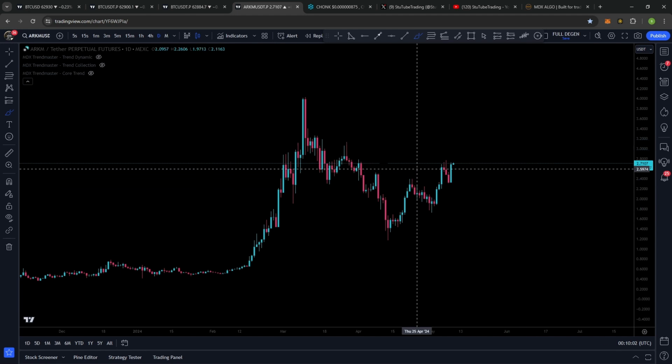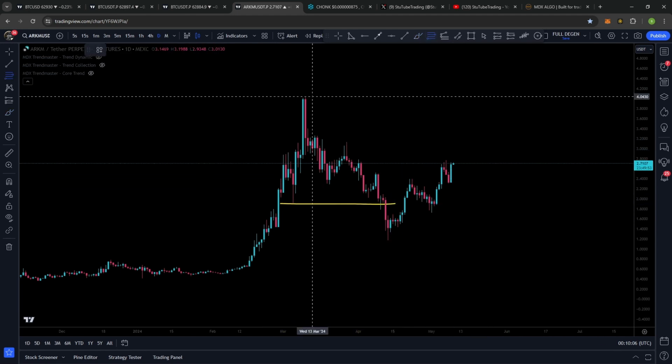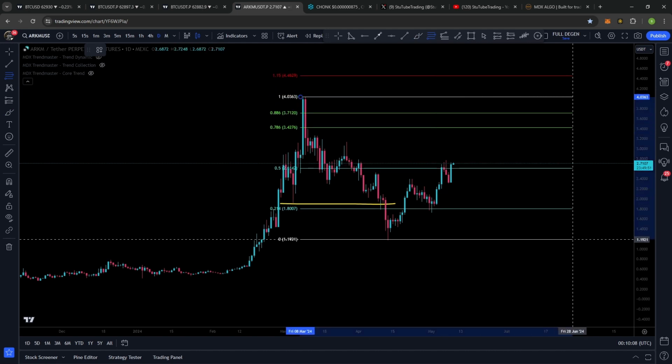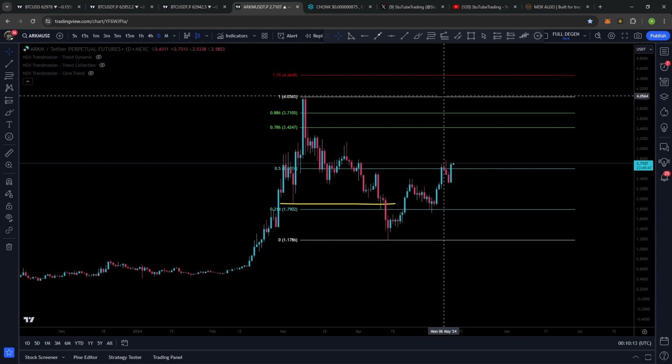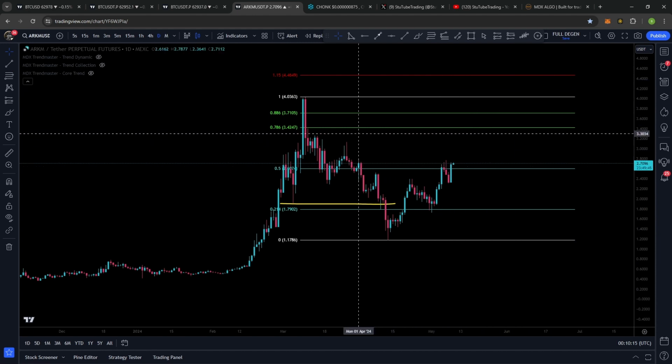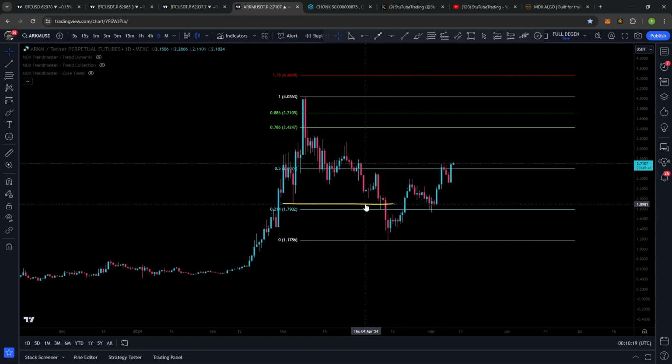Something to watch for is, since we did lose this level, we could end up seeing some sort of resistance at the Stuber fib pockets if we do come up a little bit higher. There's a few levels of resistance up ahead, but so far we are just trending to the upside.